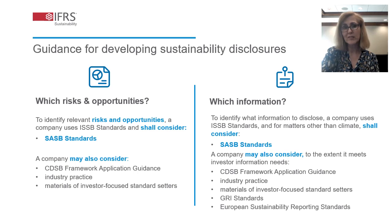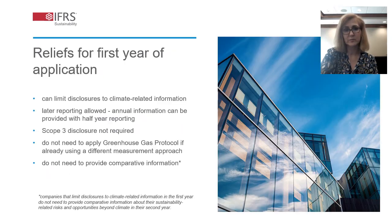So in summary, there are instructions within S1 from day one to facilitate reporting on all important sustainability risks and opportunities that a company's investors need information about.